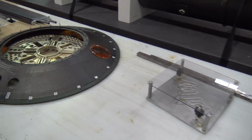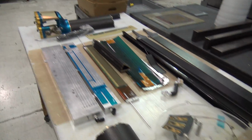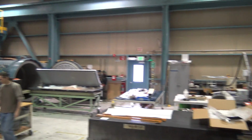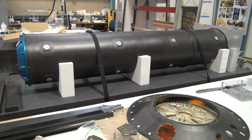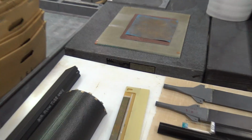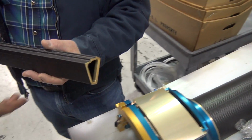Giving a couple guys a tour here. This is Tom Johnson. He works in the composite shop here, and a lot of what they do in here is detector parts that go into CERN. So these guys are world famous. Here's a part of a detector structure. This is pretty heavy, watch out.